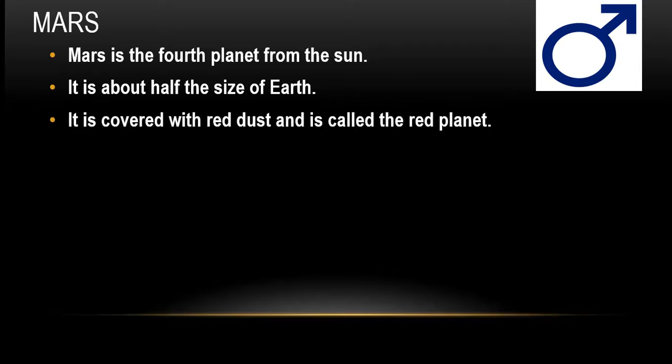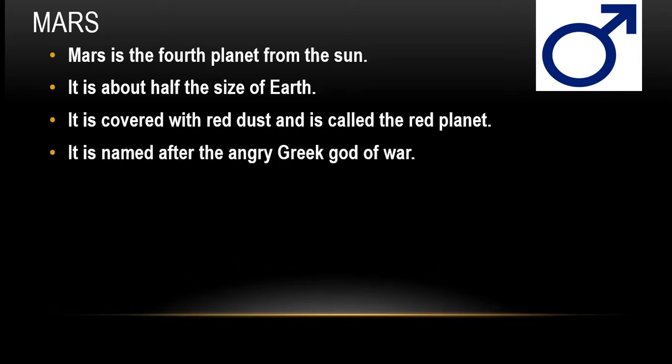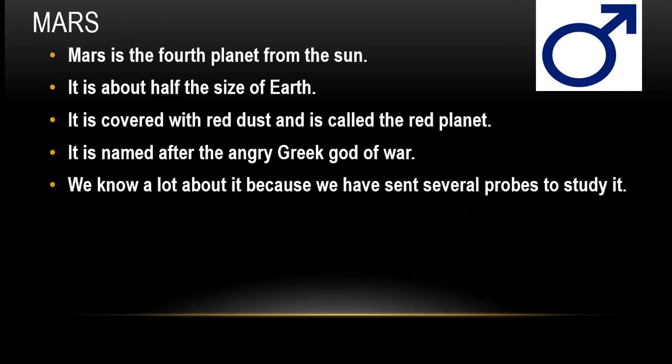Because the dust is red, we have an idea that it's got iron in it that's been oxidized by some sort of oxygen, meaning we know there's a very small atmosphere with some oxygen in there. It's named after the angry, I believe, Roman god of war. Because it's red, it's like angry, right? We know a lot about it because we have sent several probes to study it.